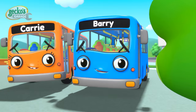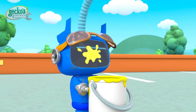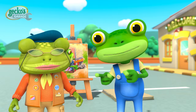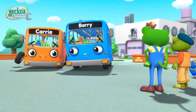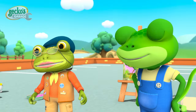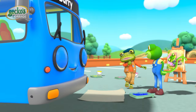We need wipers to be strong, so that they can wipe away anything that gets on your windscreens. When we're finished, as a treat, I respray you both any colour you like. Now, who's going first? Okay, in you go, Carrie. Blue and yellow, you can help me with a fix. Do you want to join in with our art class while you wait, Barry? Marvellous! Let's get messy!